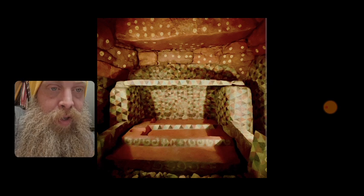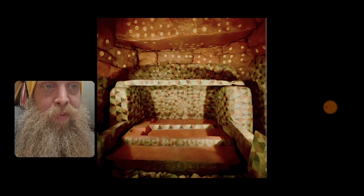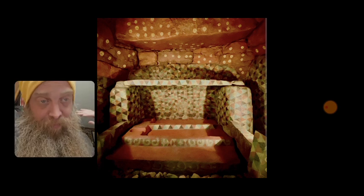And here you see the resting place. It's not a coffin. It looks like a bed. It looks like you'd put someone there. It's kind of like a chair for meditation, I believe. It's focusing all of its energy down towards the ramp.